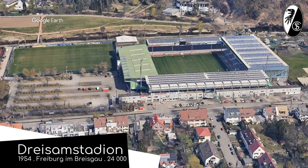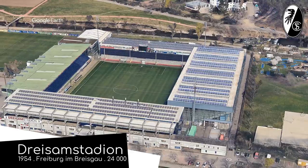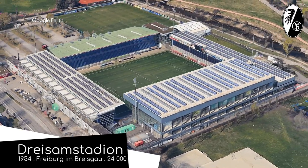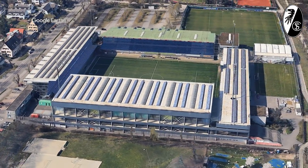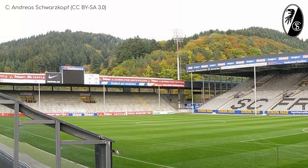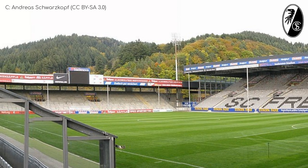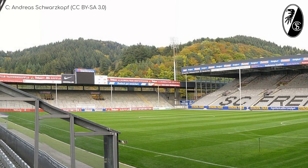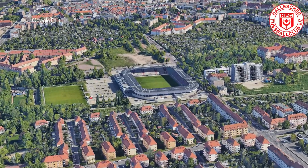Dreisam Stadion. The Black Forest Stadium may have been deserted by SC Freiburg's first team, but the seconds have stuck around. And I'm glad this stadium hasn't been demolished. Yes, it's a little antiquated. It also has some other issues, but it has character. And it's situated in a rather serene setting. Hang on, that forest isn't black at all. Oh wait, maybe it's named after the cake. Yeah, that's probably it.